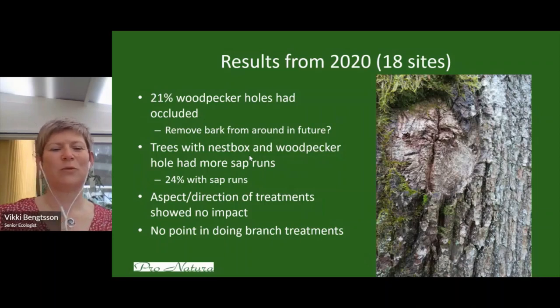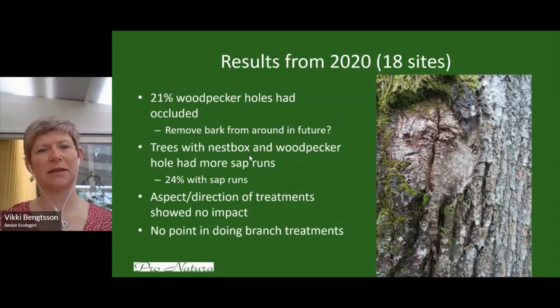We had more sap runs associated with the nest box and the woodpecker hole, and that doesn't really surprise me because they use climbing spikes, and that kind of damage seems to be promising in that respect. Aspect didn't really show any impact. And also I think what we could say was that doing treatments on the branches after 8 years, we didn't really see any great benefits.